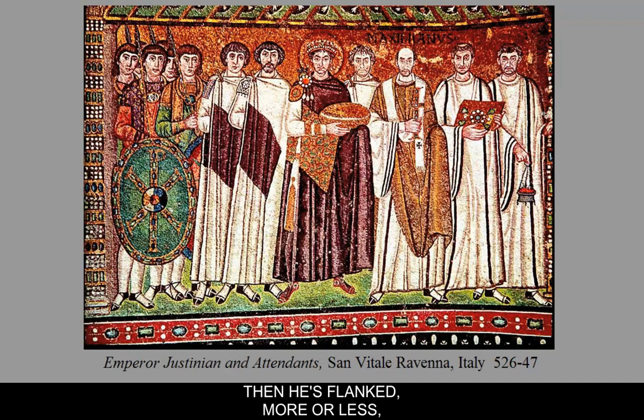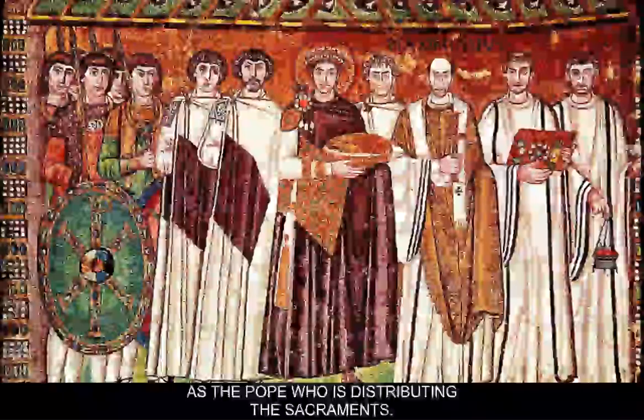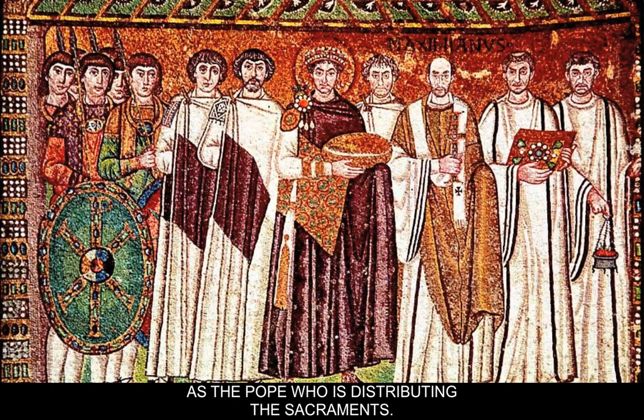Then he's flanked, more or less, by a series of his attendants who happen to be religious leaders. One of them on the far right-hand side has the incense brazier, and then we have, I think, the figure who's supposed to be the Pope, or at least the bishop, and then in the center, Maximus, Justinian, is standing in a purple robe with a halo around his head, and he is carrying the silver or golden bowl that has the Eucharist, or the wafer, in it. And so he is being depicted here as the Pope who is distributing the sacraments.